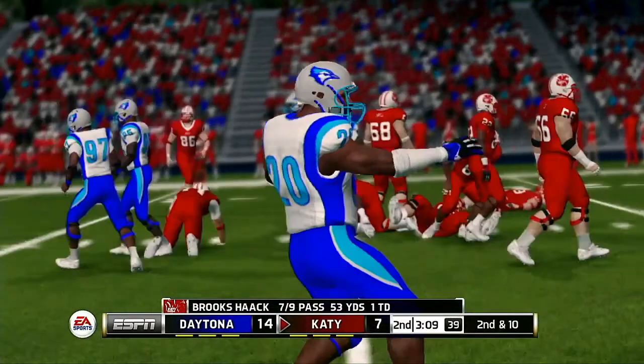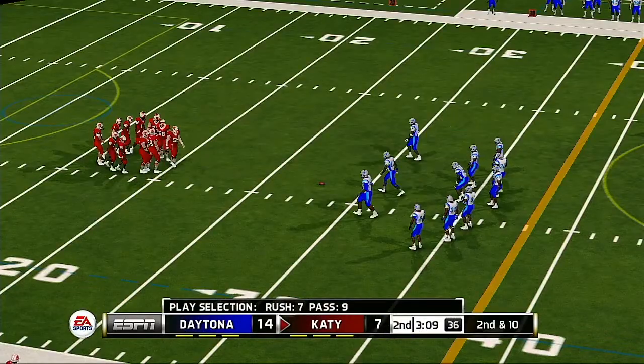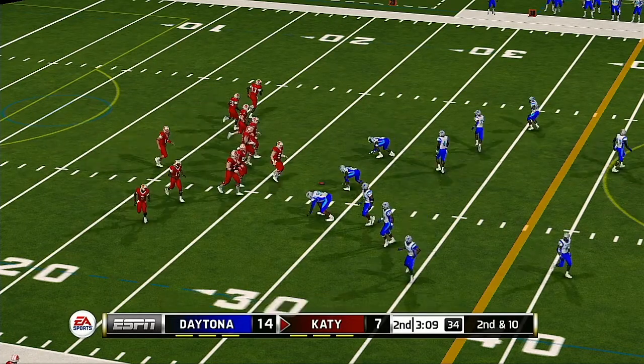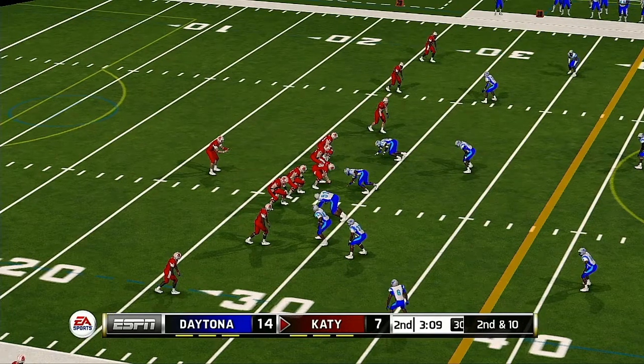It's a bad play overall by the offense. The quarterback's doing everything he can to be able to make the play work and try to execute. The problem is the offensive line did not do a good job protecting him. They're very fortunate that ball wasn't intercepted.